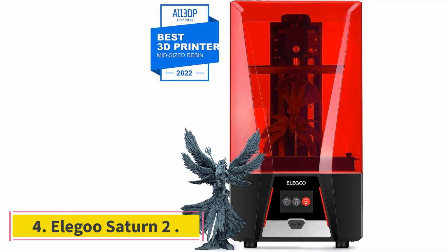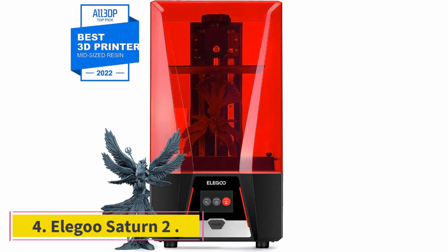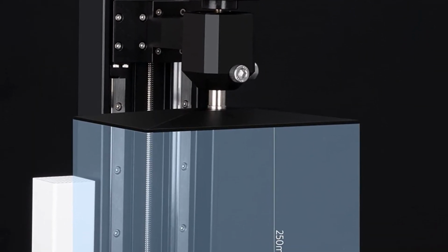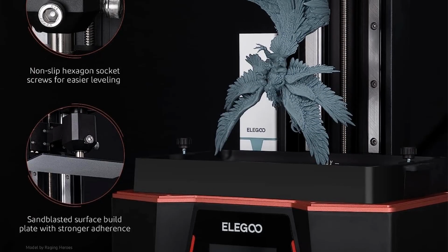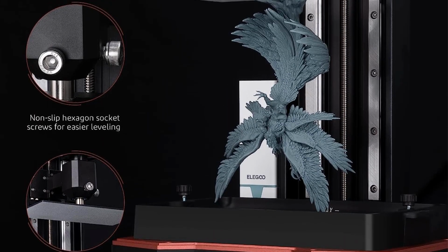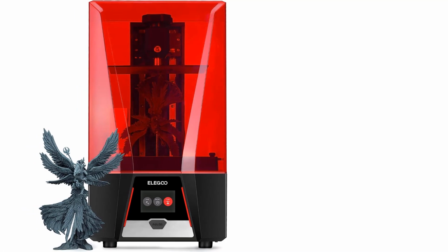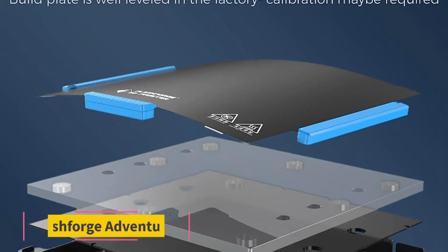Number 4. Eligo Satin 2. The Eligo Satin 2 is an almost perfect upgrade from the original Satin. It is bigger and more powerful, with better quality prints than its predecessor and my number 1 choice for a mid-range resin 3D printer. If you are looking to print serious details or a lot of tiny models, this is simply the best choice.